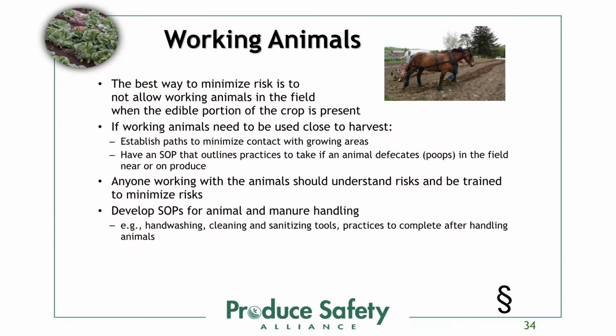And then you want to develop all your SOPs for animal and manure handling. So hand washing, cleaning and sanitizing, practices to complete after you are handling the animals. So you might have a different pair of boots that you use when you're working with the animals, and then if you're going in the packing house, you change those out so you don't have the risk of tracking something in on your shoes, something like that.